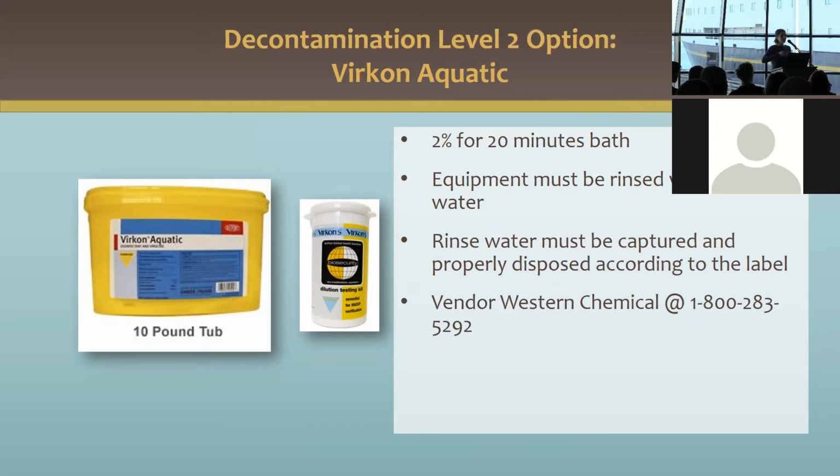So you can use that 20 minutes to drive to your next field site, take a stretch break, take your lunch break, so you don't have to build in much time for decon. You can do this properly and be time efficient. When you get to your new site, pull out your gear, rinse it off, and off you go. You're good to go.